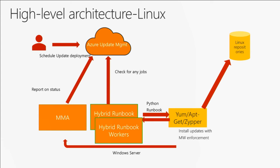Correct. So I'll take the questions at the end, but this question I will answer. Does it know when to reboot? In our case, right now, we are rebooting every time in case of Linux, but very soon we are giving a flexibility where you can control when to reboot. Thank you.